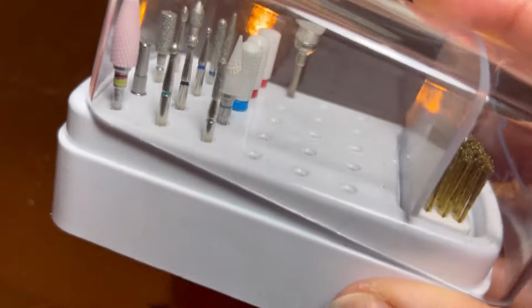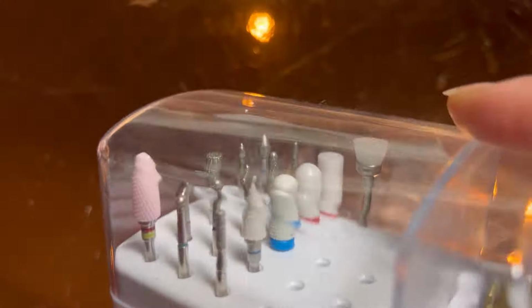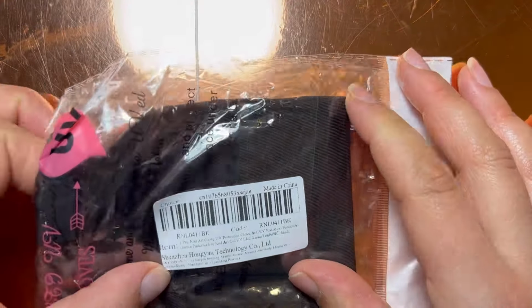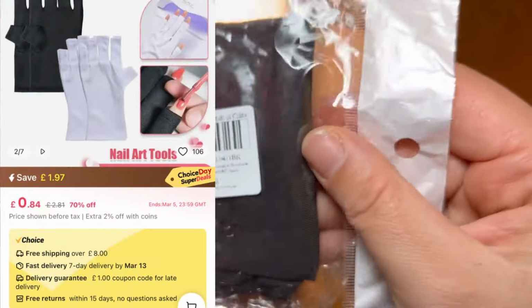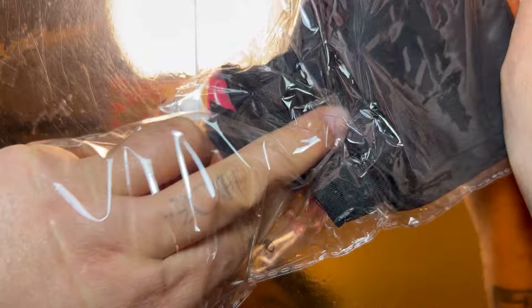I get exceptionally brave here, but I feel like this is the ultimate test. Can I shake it without them all falling out? You can turn it upside down and the lid stops them from falling out, which is amazing. And then here I feel like it's just never ending, the amount of stuff.